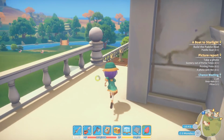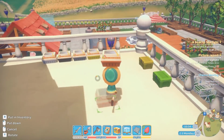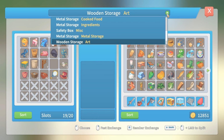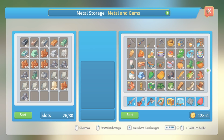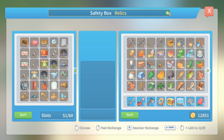So I'm going to take one and put it right by, like, my gate or something like that. In fact, even these small boxes would probably work. Because if you look in here, if I open this box, you can go into any of my chests just with a drop down. So all I need to do now, metal storage, metal and gems. Oh yeah, these ones have double. Right, yes, it does give you the full inventory.